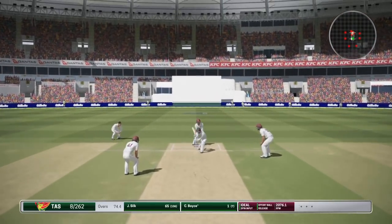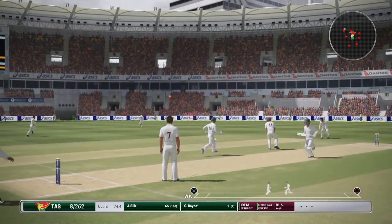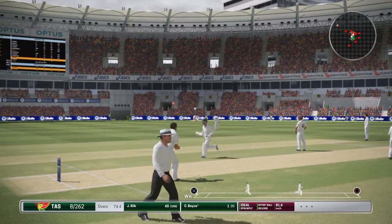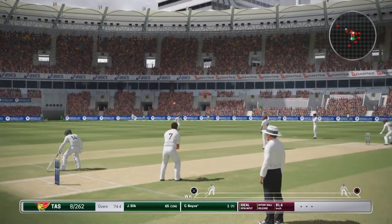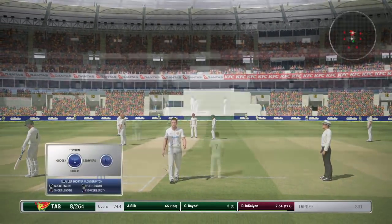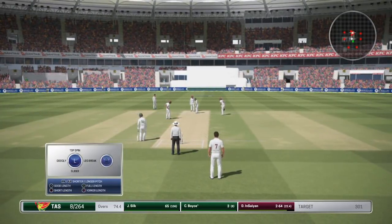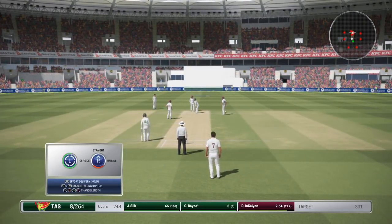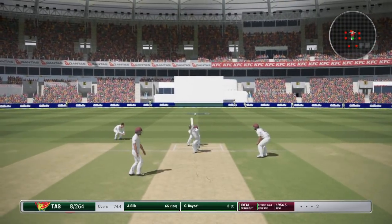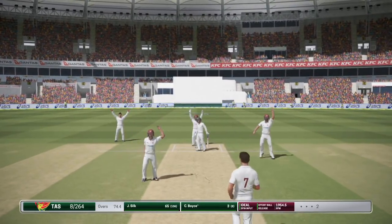We come back now. It's 8 for 262. Cameron Boyce is going to squirt this one away for a couple of runs. We're into the definite tail here. You know, Jordan Silk, he's playing exceptional, but if we can just get the last 2 wickets, they only need a few runs, but we got pressure around the bat. We've got a defensive field. Well, not a defensive field, but that is a sensational delivery.